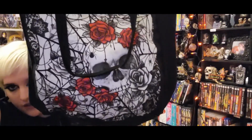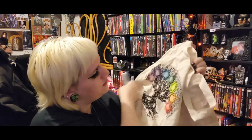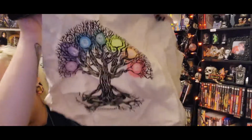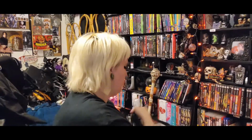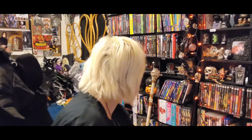I have this bag that I got from Spirit Halloween last year. It's a tote bag. And I have another tote bag in here. This is not from Spirit Halloween. This is definitely more on the witchy side though. It's a tote bag from Earthbound. Most of my bags are more gothic than witchy or anything.